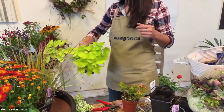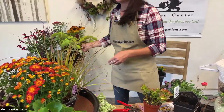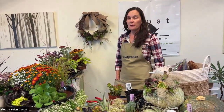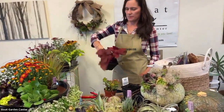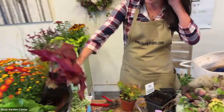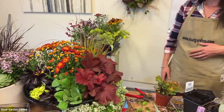Of course, we will get in soon primrose and cyclamen, and cyclamen can take pretty deep shade. So it just depends on how shady your shade is. But definitely, there are options for you with color. Heuchera right back there. Many, many different shades of heuchera. This is a really pretty plant in a container. In the ground, it's a really pretty border plant.